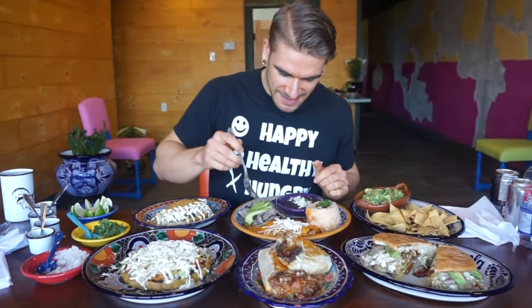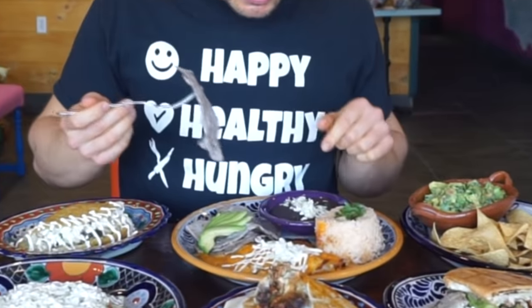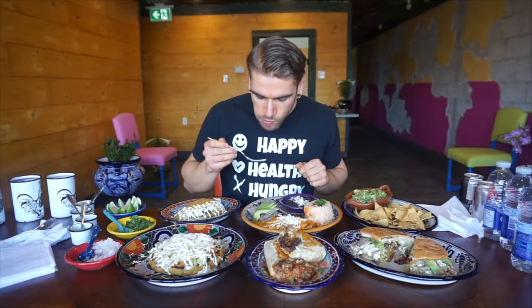This looks absolutely exceptional, to say the least. So, let's just dig on in, dive in, see what we got. I'm excited, and let's eat some food. All right, so let's start with the tampiqueña. I think it looks good. So we got the cecina. This is my first time having cecina, so pretty cool. We've got the beans, enchiladas, the rice. I'm just gonna try it by itself first. Looks like a nice piece of meat. Mmm.